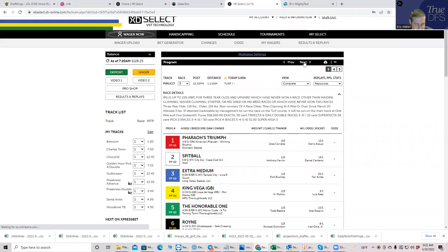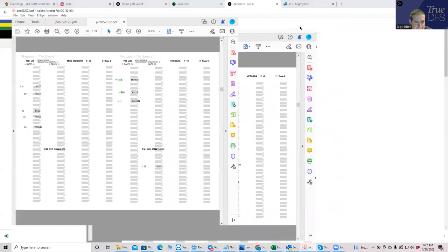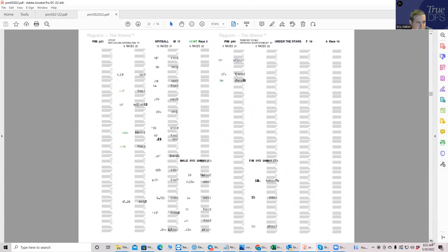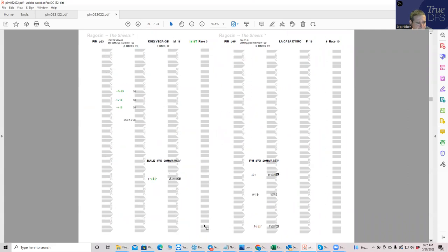So let's go on to race number 3, and I think there's kind of a lock here as the favorite. It depends on your risk tolerance, but I'll just show you. You look down these horses and King Vega is running an 11 on the turf, and that's after running 12s in Europe.